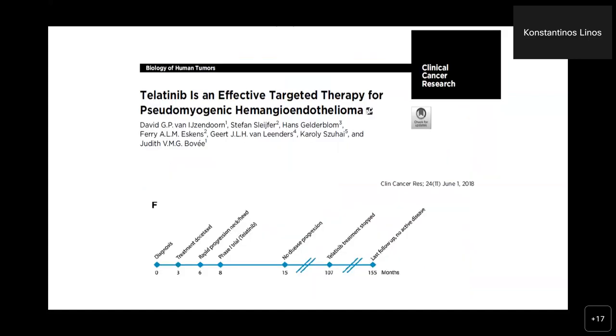And it's important because there are potentially treatments that work in pseudomyogenic hemangioendothelioma. And this was a more aggressive pseudomyogenic hemangioendothelioma that actually responded to tilatinib, which is a VEGFR inhibitor. And because the fusion creates some kind of feedback loop, which is dependent on VEGF, PDGFR signaling, and tilatinib is a VEGFR inhibitor, that's how mechanistically pseudomyogenic hemangioendothelioma responded to tilatinib. So it's very important, therefore, to make the appropriate diagnosis, because you may have a targeted treatment for cases that don't behave in a benign fashion.